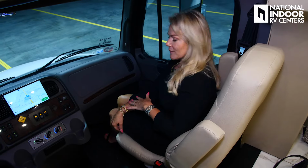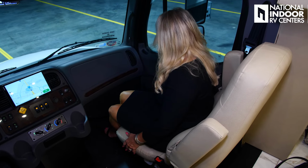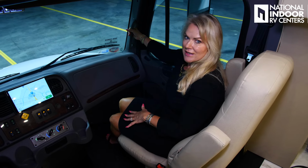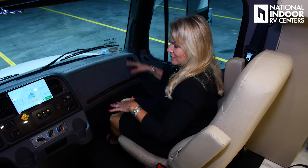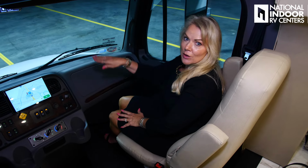So here in the co-captain's chair, I have all the same buttons and functionality on my seat as well. Little storage over here to my right, and a nice grab bar for when we get in and out of the Super C. One of the things that people do like about Super Cs is that you have the engine, the cab access. You can easily get in and out without having to go through the house.